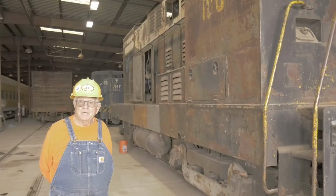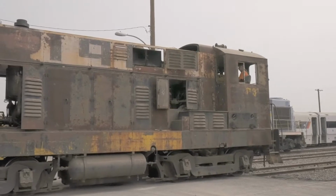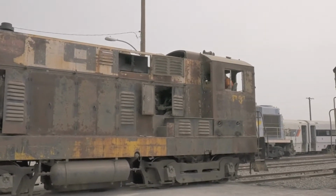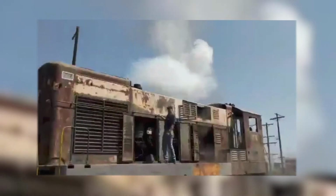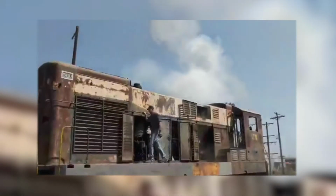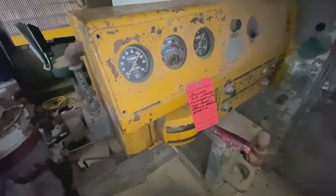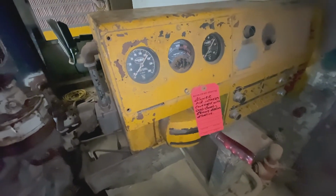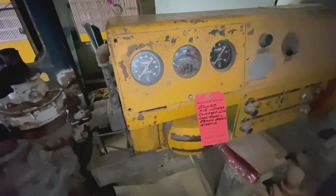We put them in, and they worked, and we started it up here a couple of weeks ago, and it just purred like a kitten once it was done. It smoked pretty good when we first started it, but a lot of old engines do that. Once we knew that the engine was going to be able to operate, we then attempted to make the locomotive move under its own power.